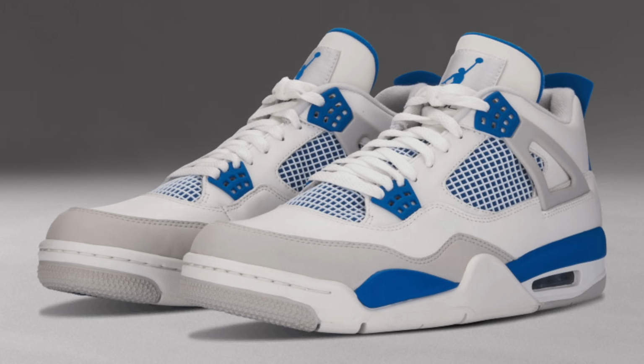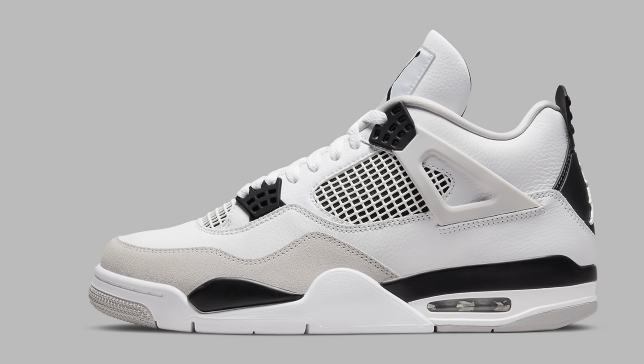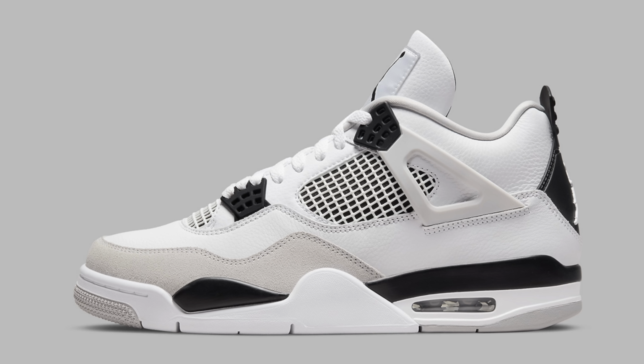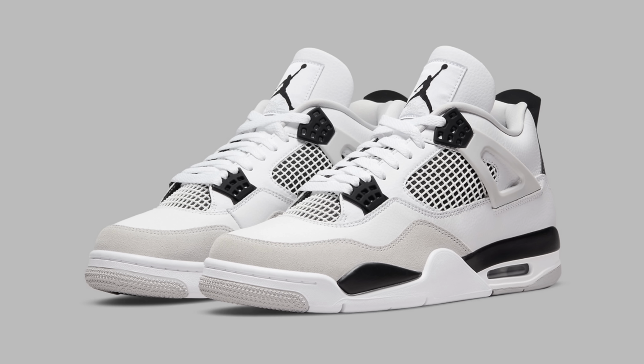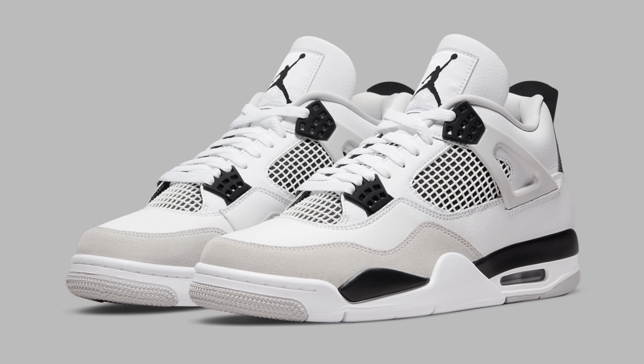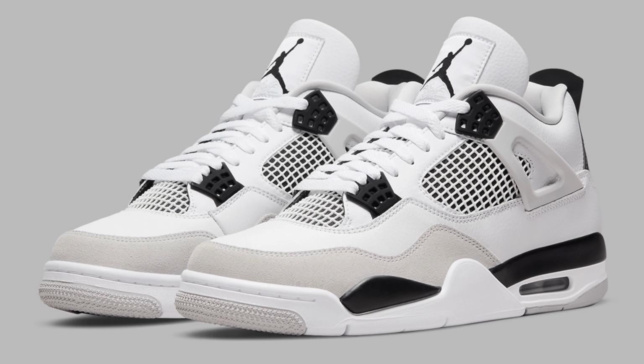Again, this shoe is another new take on a previous classic Air Jordan 4 colorway, and again, I'm not mad at it, I'm just letting you guys know, it's not a totally original colorway. So this shoe comes in a primarily white leather upper accented by light gray hits on the mudguard of the shoe, as well as some black accents throughout. And yes, it does look a lot like the military blues. The only real difference is switching blue for black.